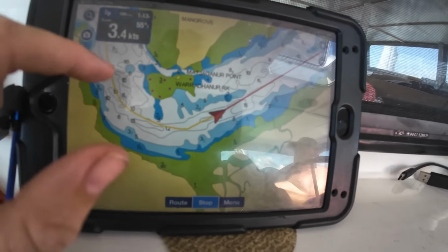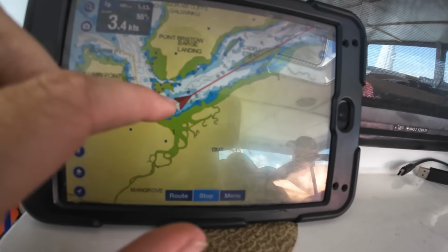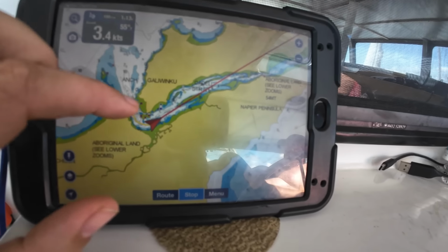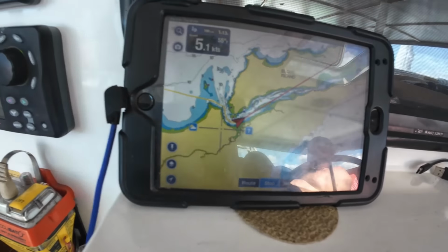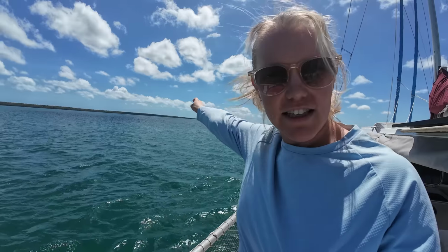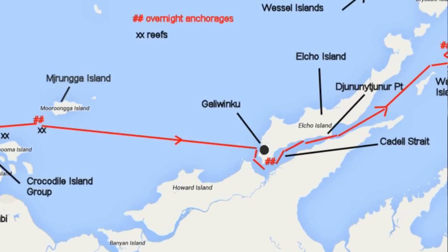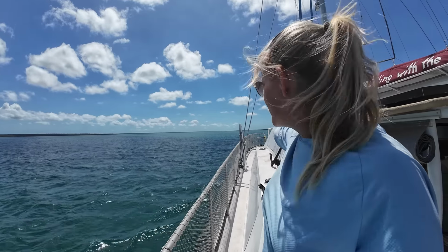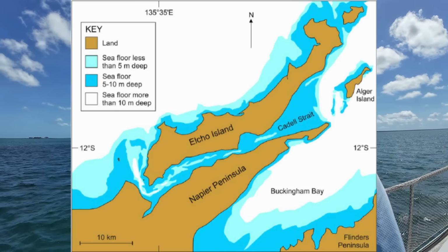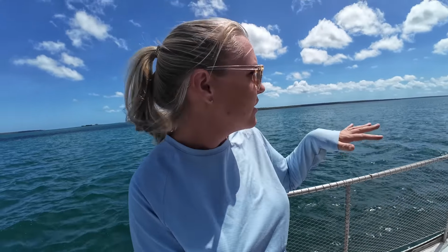We have just entered Cadell Strait, just come around the bend here, and we are headed up through this area. Cadell Strait is roughly 20 nautical miles long, and it's absolutely gorgeous today. It separates Elcho Island from the mainland, and it's quite shoaly with a lot of sandbars. The tide has just changed, so we've entered to catch the tide through, and to go through on a rising tide.